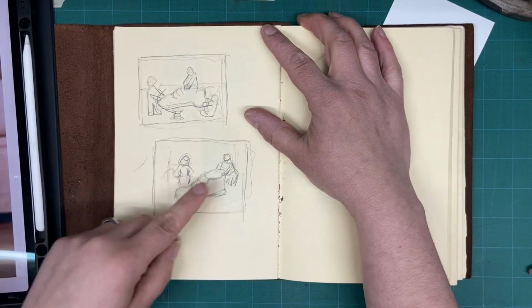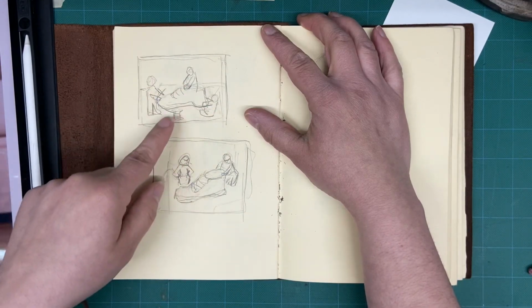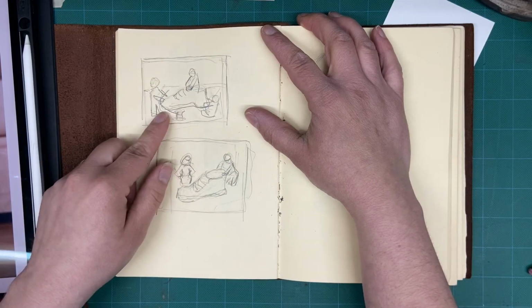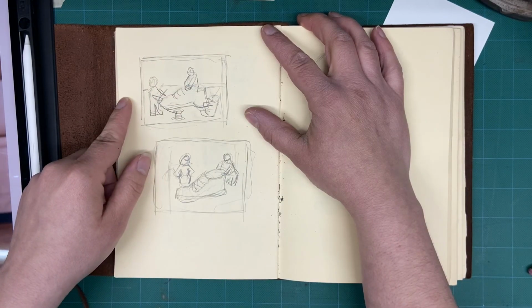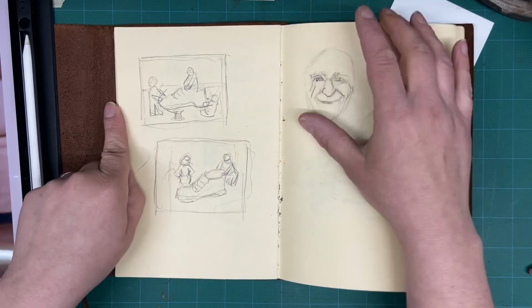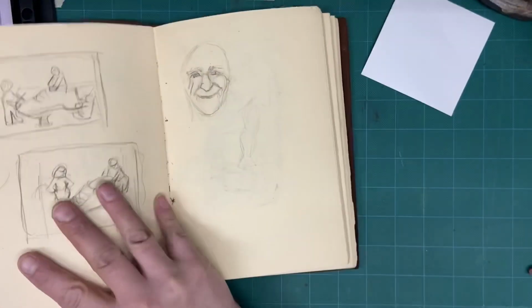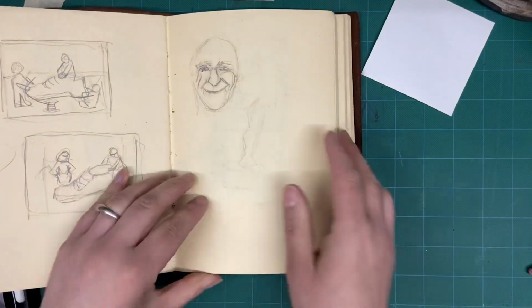So these are thumbnail drawings. These are not very detailed, but it's just a way for me to decide where I'm going to put different elements of my composition, how many little elves I want to have, where the shoe would be placed, different ideas that I have for how I'm going to lay it out.